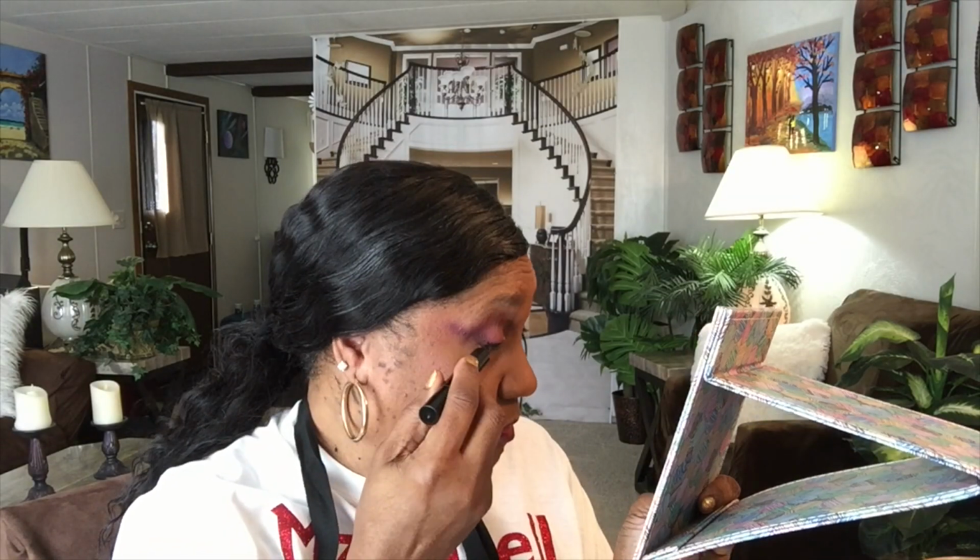This kind of dough color. It's called dough color eyeliner. I got it from Amazon. Now I'm gonna put on, what's the name of this stuff? Thrive Liquid Lash Extensions. I got it from the Thrive website, Thrive Cosmetics.